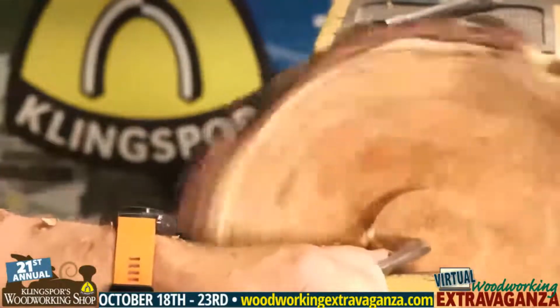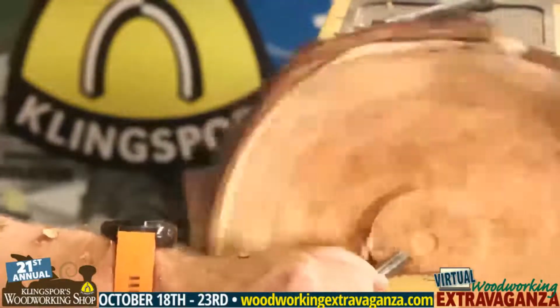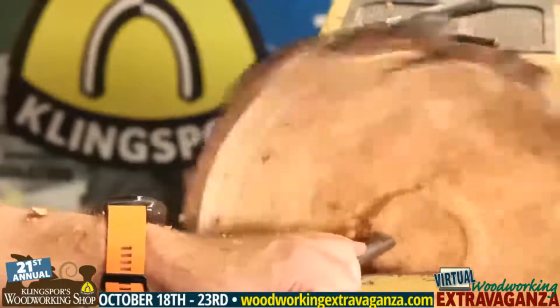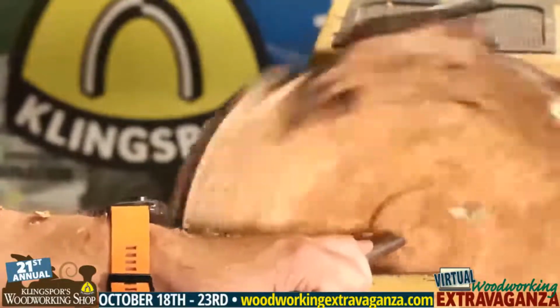By the way, people, this little piece right there, doing that's what kind of got me addicted to wood turning. Feeling that little, almost like a rosebud forming on it.